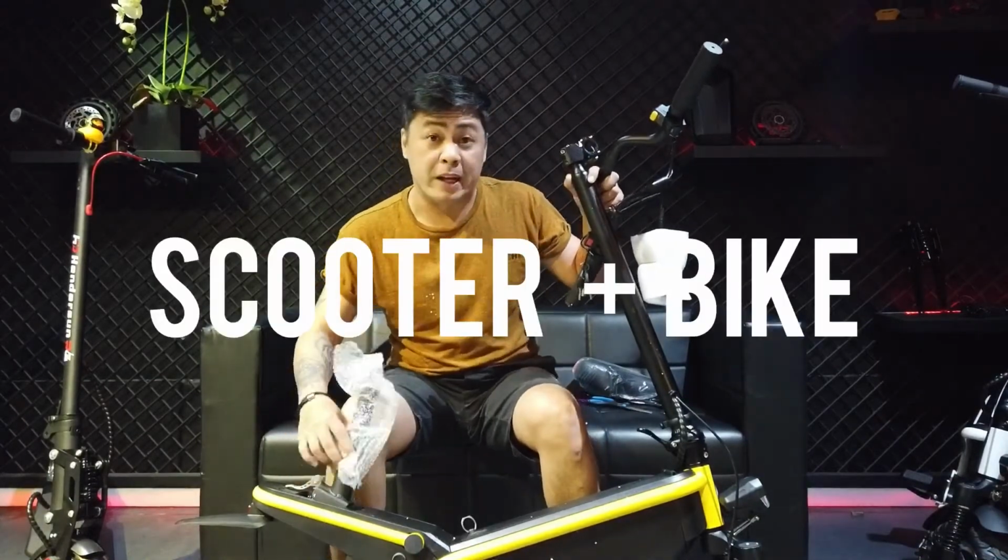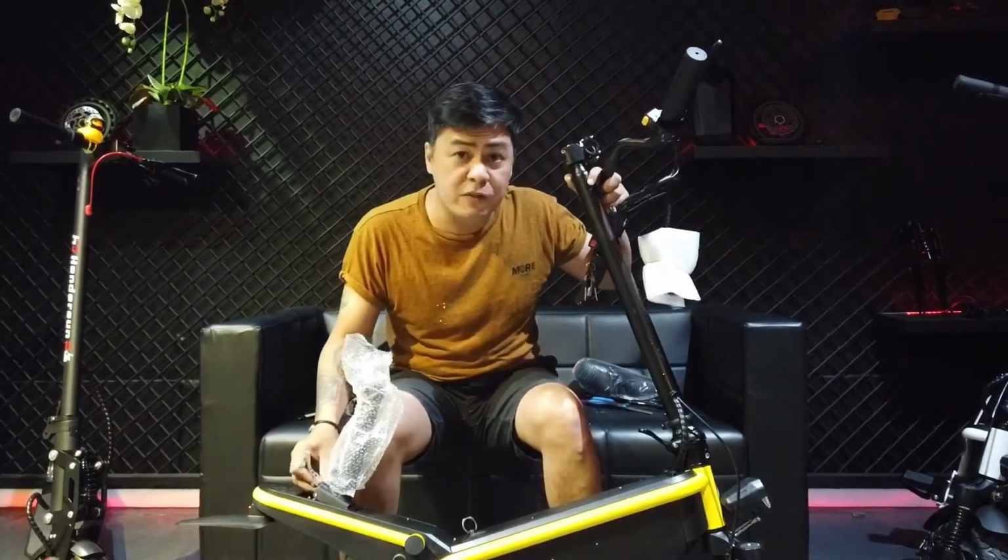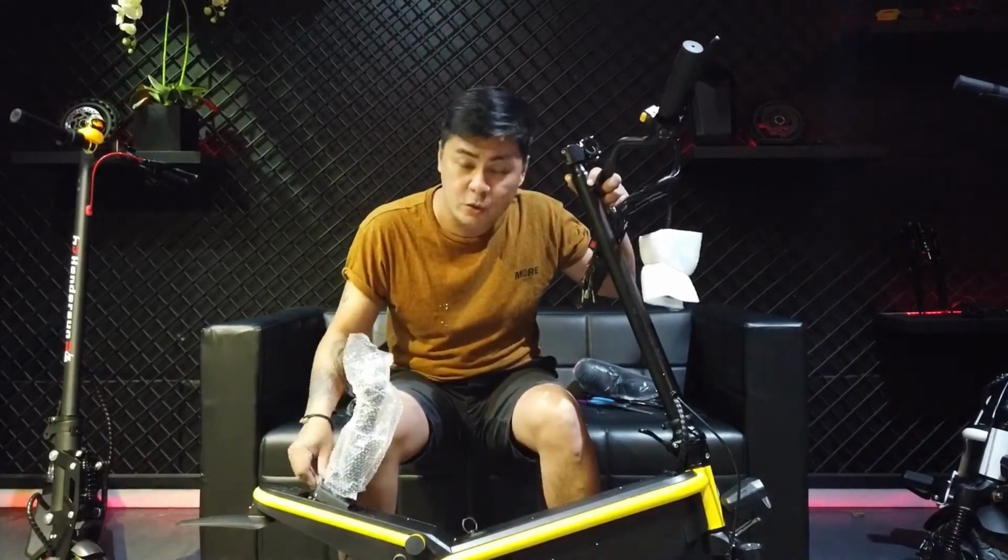It's a scooter bike. You know where the latches are, especially if you've owned a scooter before or currently own a scooter. I'll show you what it looks like when it's put together.